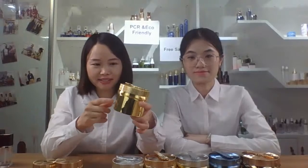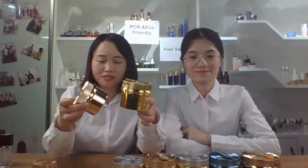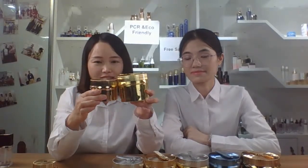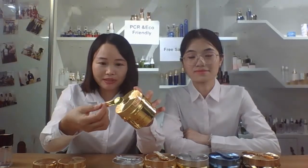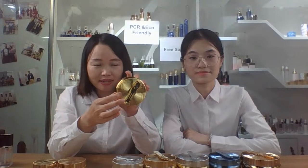This one is 120 grams, and the color also is golden color. It is a little yellow golden color. This golden color is just like rose golden color. They all are golden color, but different golden color. Okay. And the spoon also is the same color as the jar and cap. It is a golden electric plated effect, okay? And the spoon can attach on the top. It won't easily fall down. You can see it can attach on the cap, okay?